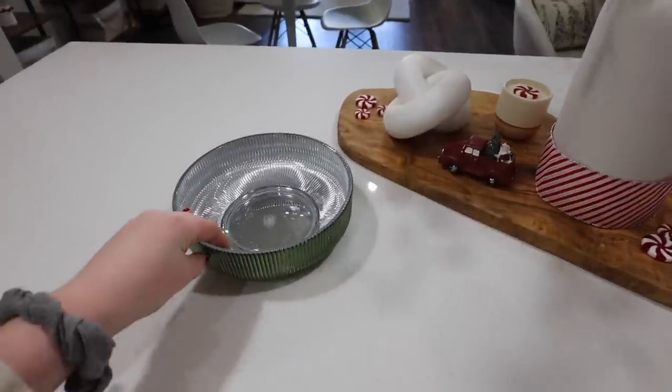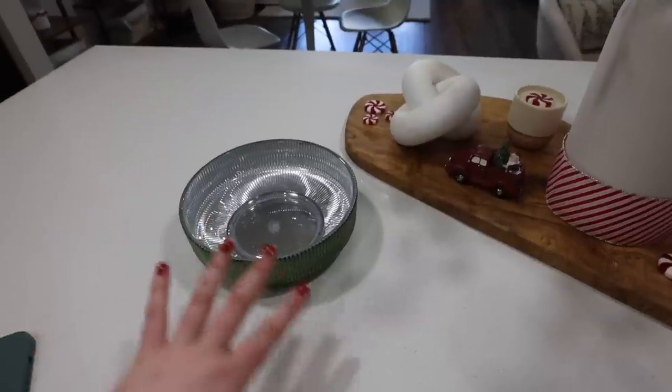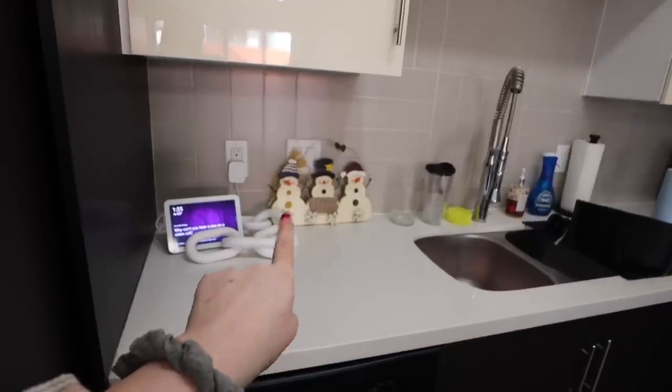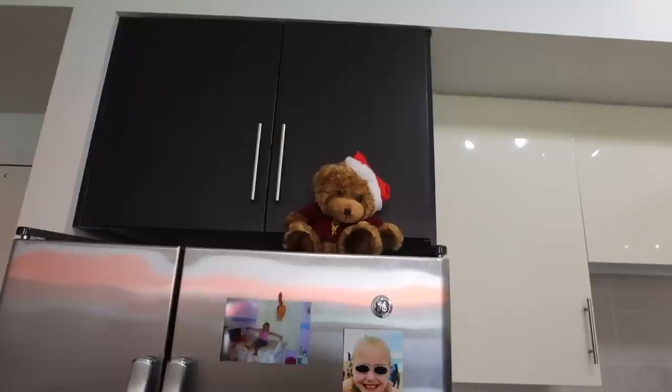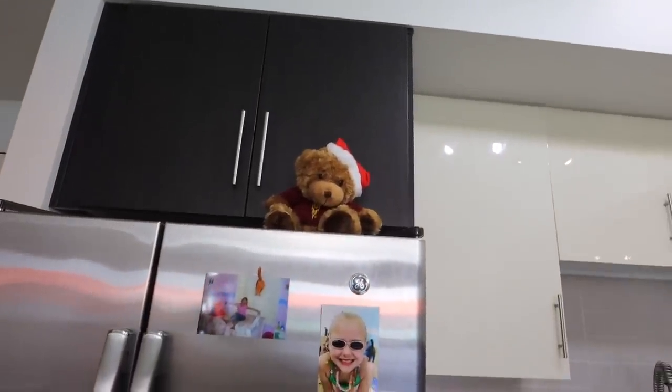And then I have this. This used to be a candle that I used up, and so I just created like a little bowl out of it. And I thought I'd put like cookies or something like that in there. I have this. I've had that since I was a kid. I have some soap there. Up here, I have this little teddy bear with a Santa hat. It's an ASU teddy bear. I have no idea where I got it from at all.